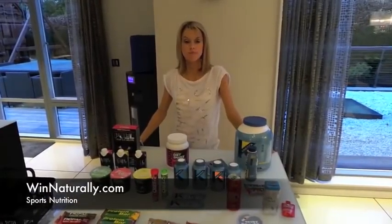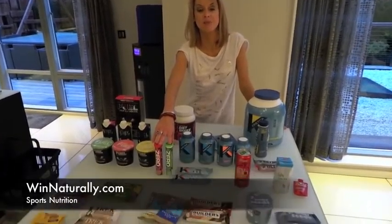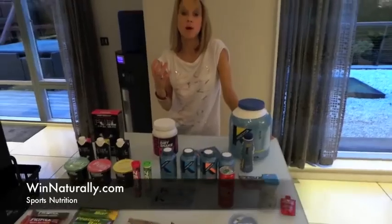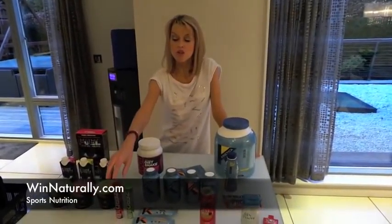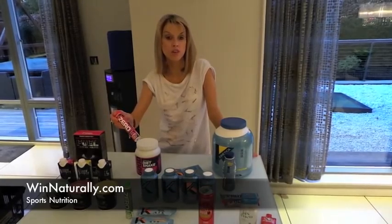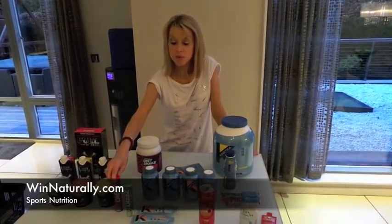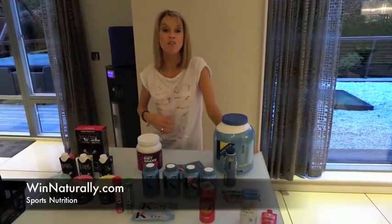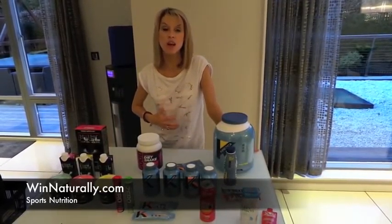One of the best sellers at Wind Naturally happens to be the very simple Zero Tablets. These are an amazing product, and again, very widely used by many elite athletes. You get a tube of 20 tablets in whatever flavour you wish. They do a neutral one if you don't like your water flavoured. You simply pop one tablet into your water bottle, give it a shake, and that is calorie free, flavours your water and replenishes all your electrolytes.